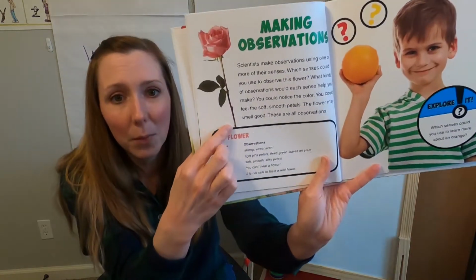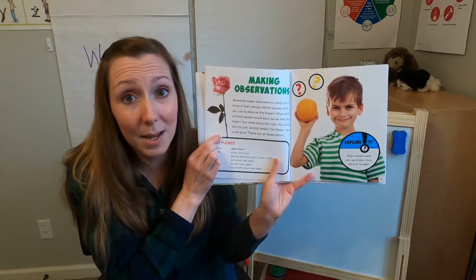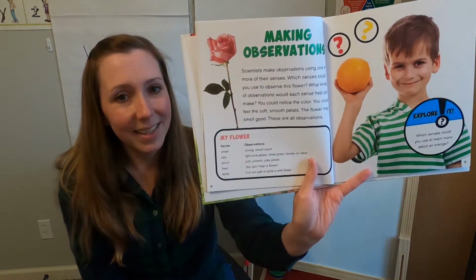But what do you know about roses? Roses sometimes have thorns on their stem. So if you pick them, ouch, it might hurt. Now, would you use your sense of taste on a flower like this?